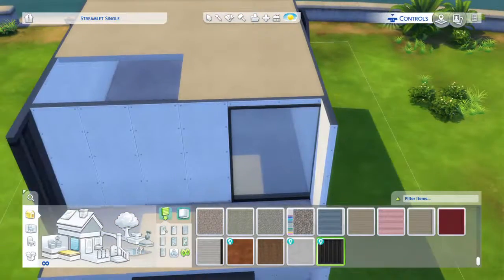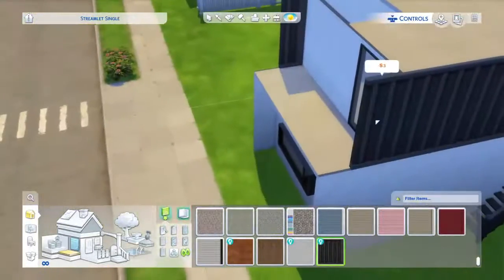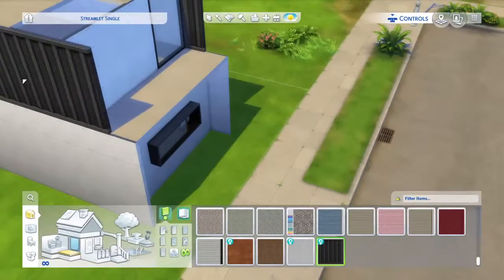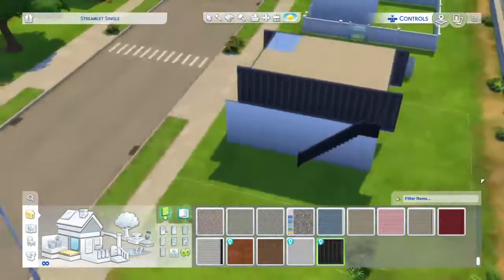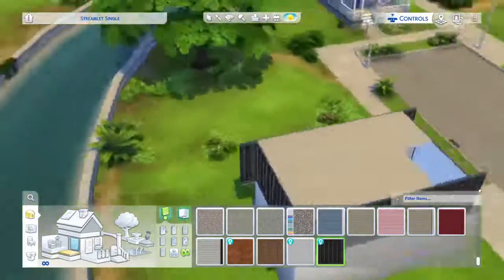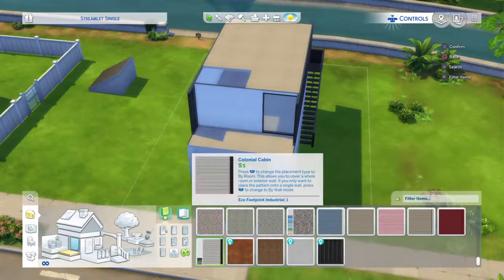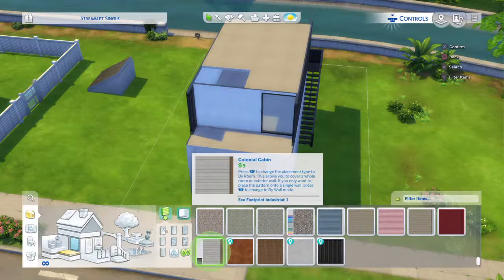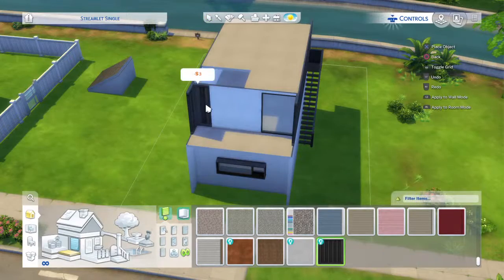Exterior. Please stop. Don't leg. I feel like it's a bit... Actually, when it's done, it'll look a lot better. I'm just going to leave it like this because I think I like it. I know I like it, but I'm just trying to make myself used to it, if you know what I mean. Because it is a bit of a weird idea.